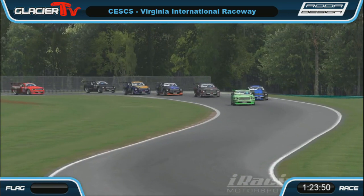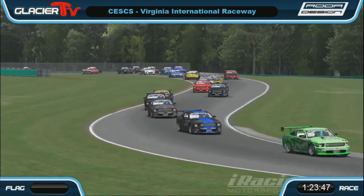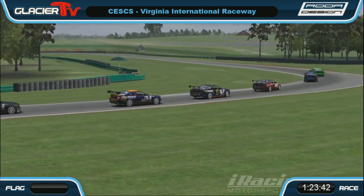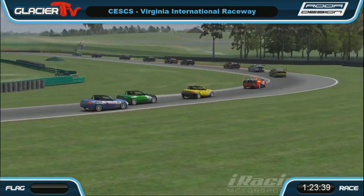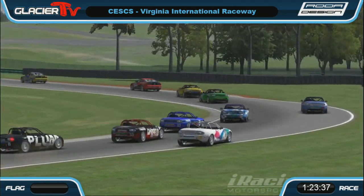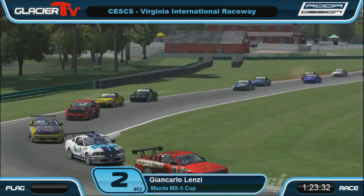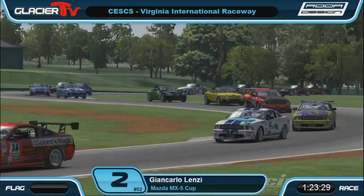So far it looks as though most of the Mustangs have been able to get through turn number 1 okay, keeping an eye back on the Mazdas, 3 wide as they go through the first series of corners down towards turn number 3. Looks as though so far everyone's been able to get through okay. You do have one car just hopping across the grass, manages to get back on track, but for the most part it looks as though everyone survived the first part of this lap okay.